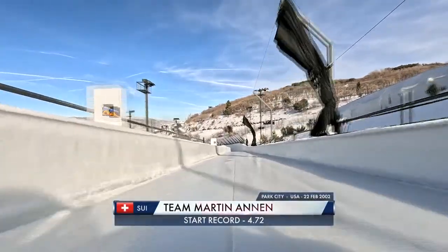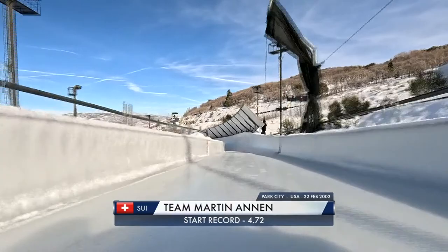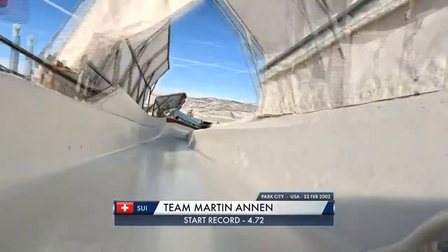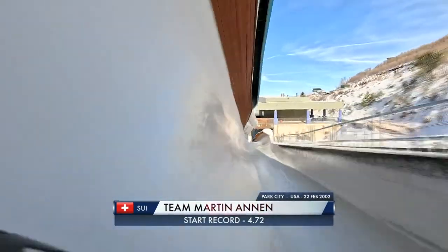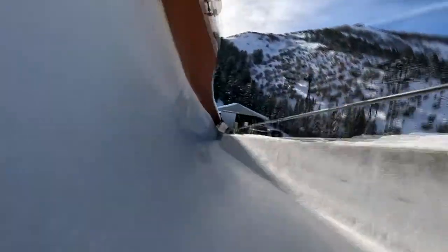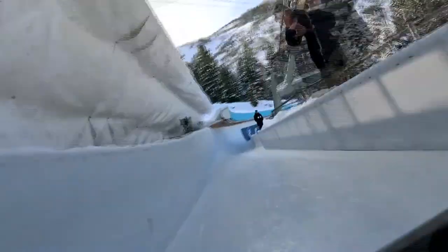It's a short start ramp. You daren't run it too far or you come out to the spurs on the run into turn one. Start record: Martin Annan, Silvio Schaufelberger, Bert Hefti and Cedric Grand, set at the Winter Olympic Games in 2002. Corner four, first critical corner. Get that wrong and you're wrong down into five and six, and then you have no speed at all down through Albert's Alley.